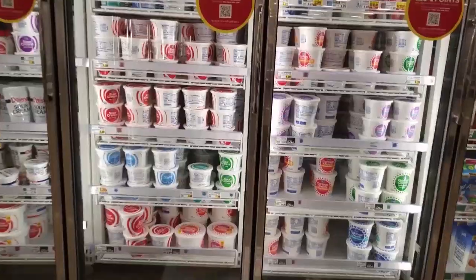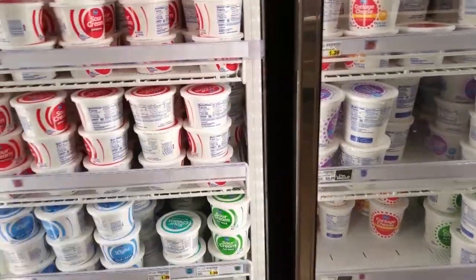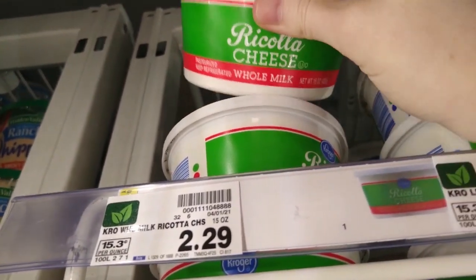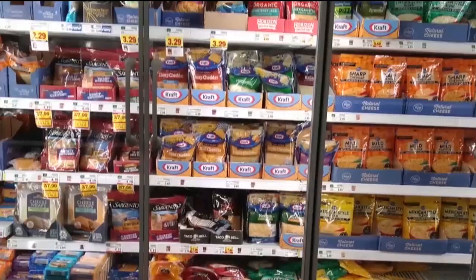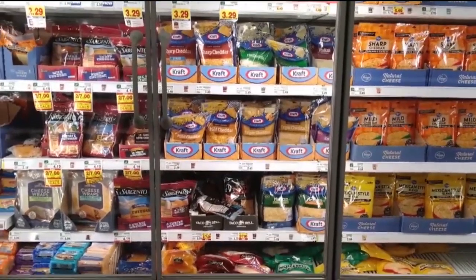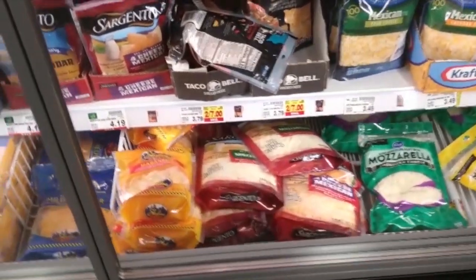Now, an item here in the dairy section that I'm very happy to get is a 15 ounce tub of ricotta cheese. And I say I'm happy to get it because ricotta cheese is very versatile, as you will see later in my videos. And the price for the 15-ounce container is $2.29. Great price. So here's a shot of the food I get, except for one last item, which is a bag of shredded mozzarella cheese, 1 pound for $3.99.